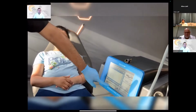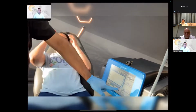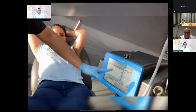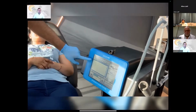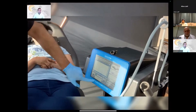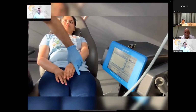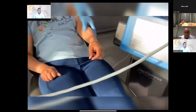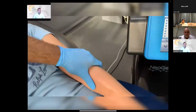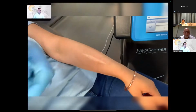So now it goes up to 1, but obviously we can go up to energy level, we can go way higher. We can go up to 3 or 4 if we wanted to, so we can go as high as we want. But for now we're going to stay low just because she's got an Asian skin type. We're going to go on 1, and I'm just going to do a little bit here to show you. This is a scar. We already pre-treated it once with a lower level of energy, but now we're just going to go a wee bit higher, just so we can see this treatment in action.